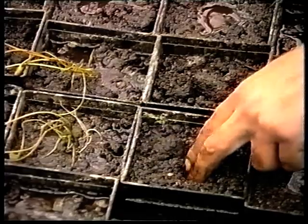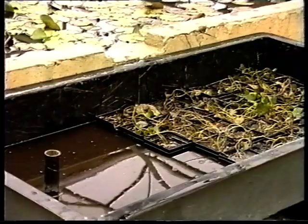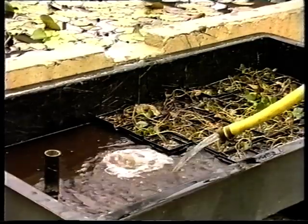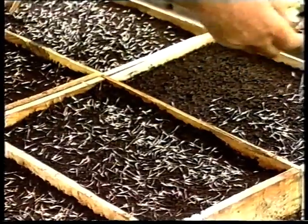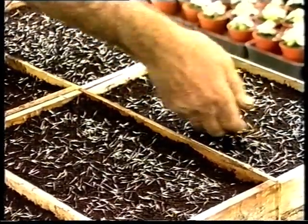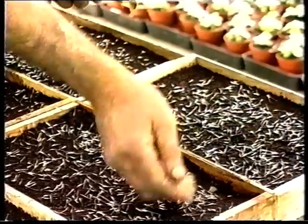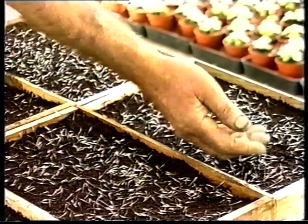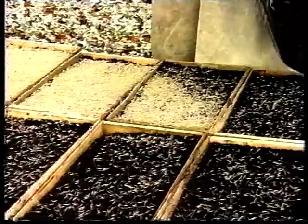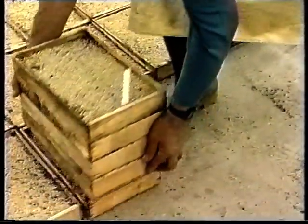The rooted eyes are then potted up and submerged in water. In bedding plant production, a variety of methods are used for sowing and germinating the seeds. Small batches are normally sown by hand into trays and covered with vermiculite. The trays are then placed on a heated floor to germinate.